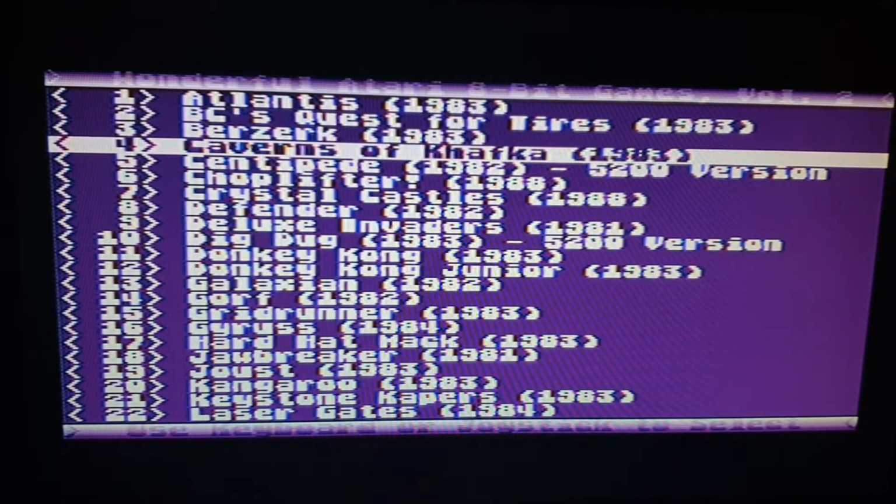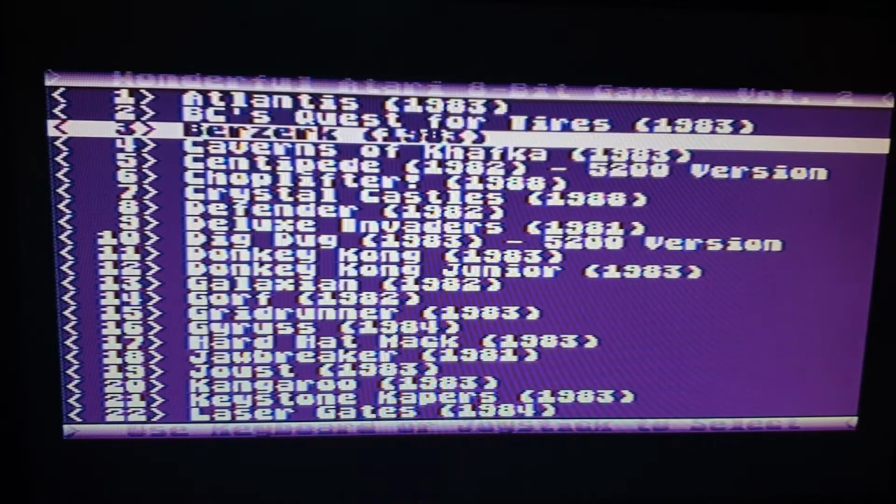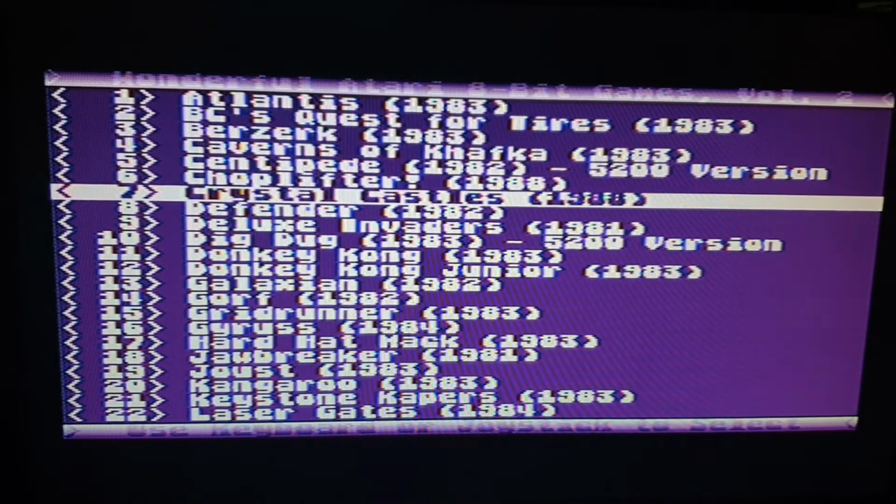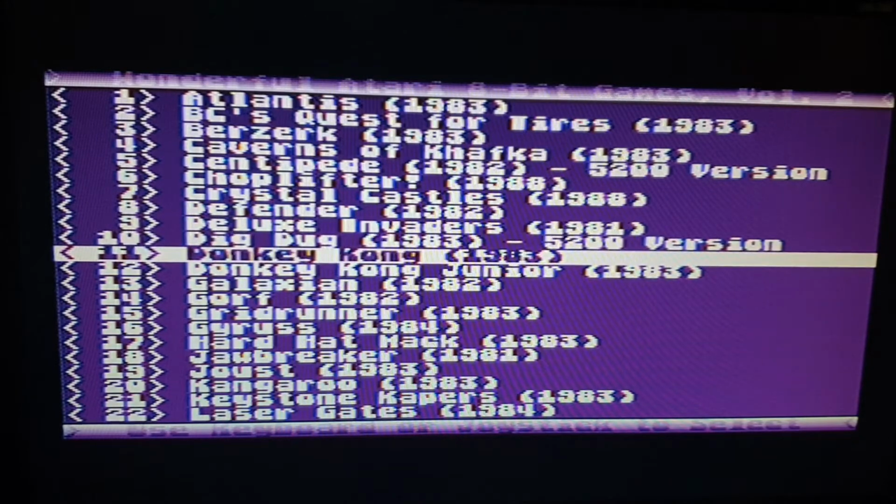And remember, the arcade ports are where this really excels. And just remember how bad the ports were on the 2600. And then you play them on this. It's just mind-blowing, really. Let's start off with Donkey Kong, because why not?